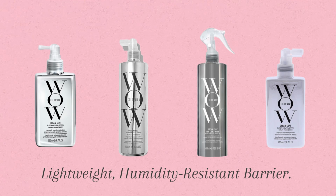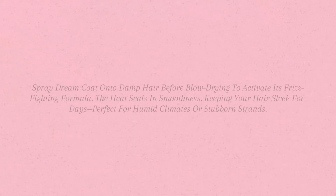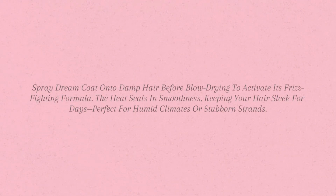To get the most out of Dream Coat, simply spray it evenly onto damp hair before blow-drying. The heat from your blow-dryer activates the formula, sealing in all the frizz-fighting goodness and keeping your hair smooth and sleek for days on end. If you live in a humid climate or often deal with unruly strands, this product will quickly become your best friend.